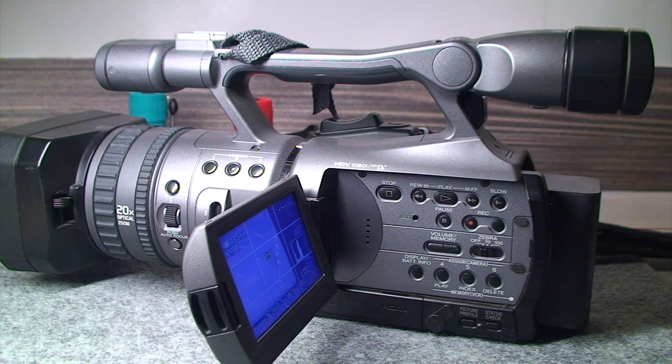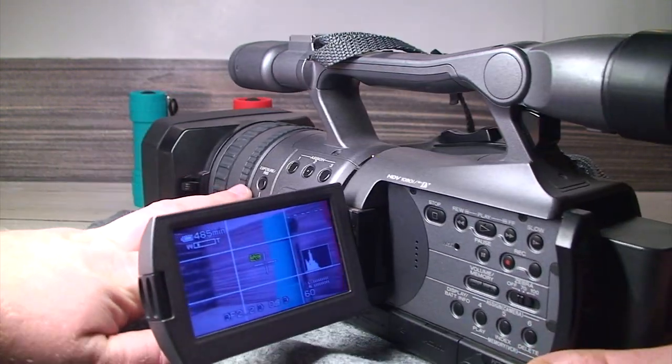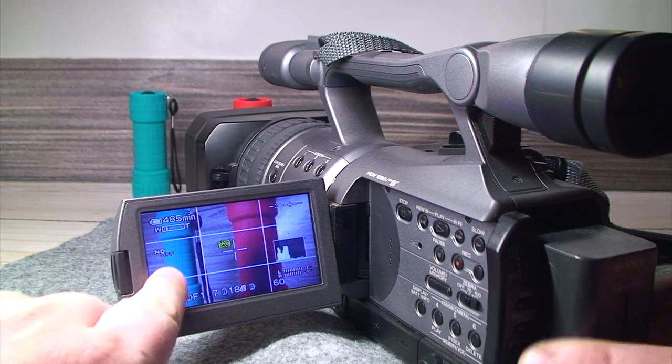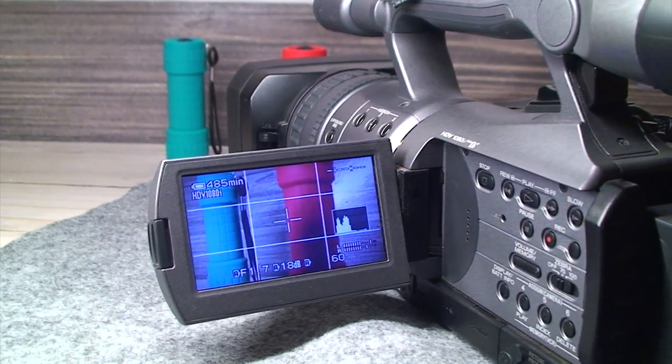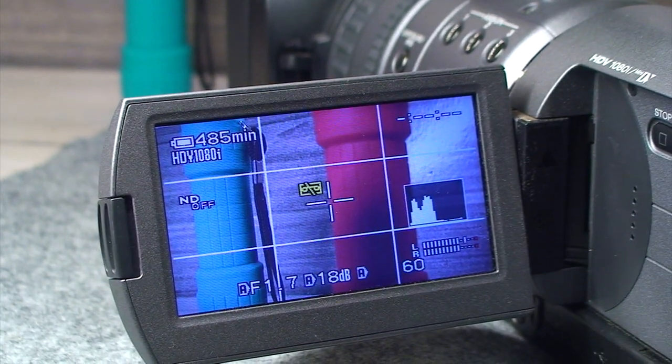And remember how I mentioned that the camcorder gives you helpful little hints as far as the neutral density filter is concerned? Well, here's a little example of that. So I'll turn that on to neutral density 2, and you can see now on the left side of the screen it starts flashing at us neutral density off to give us a not so subtle hint that we need to turn it off.